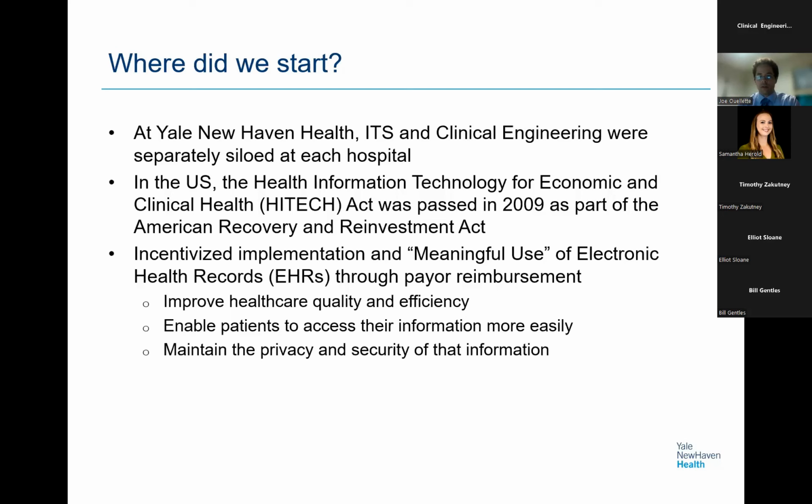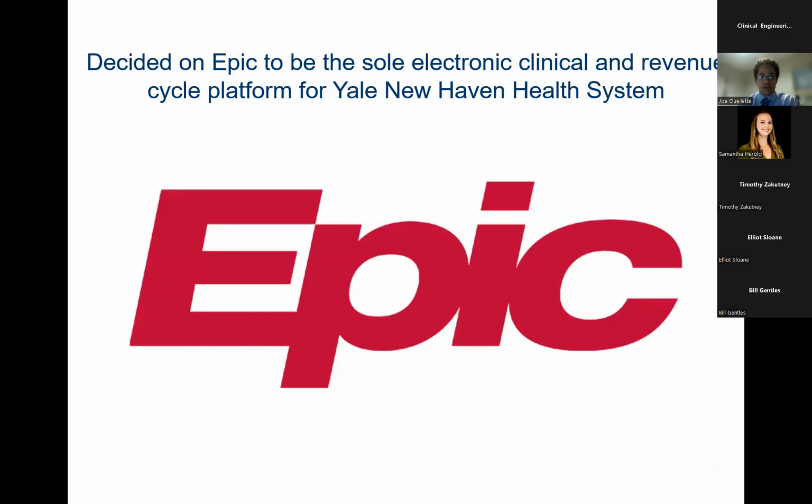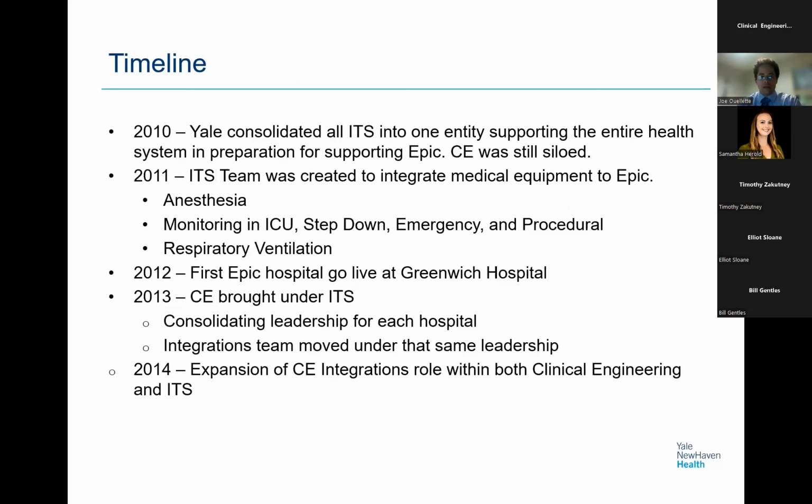of the medical record. And so at Yale, at the very beginning, we had all these different medical records, all these different systems that were being used. And IT leadership from the different hospitals were brought together, and they decided to go forward with Epic as a consolidated health system EMR. And so in 2010, they started combining all the different IT groups into a consolidated system level support system, so that they could plan out that Epic deployment.